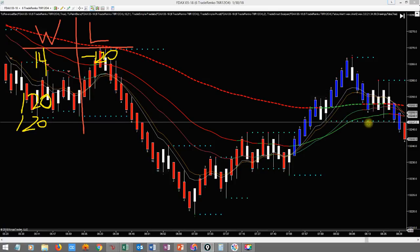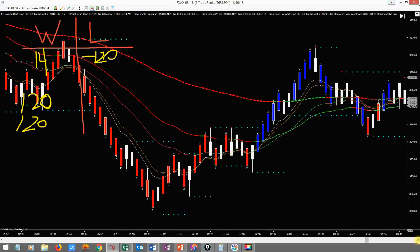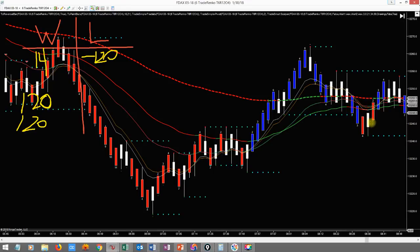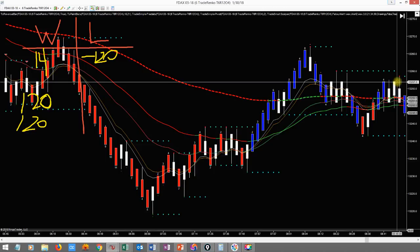Now notice that this broke out support. So now what we're going to do is look for a short side trade. Okay, so there's a three-tail candle. Now, the reason why we didn't take a short side trade is because it came back all the way up here and disqualifies that trade. What happens is usually when it's a breakout, it has to break out and retrace above that area where it broke out. In this particular case, it retraced all the way back up. So that's not a qualified trade.